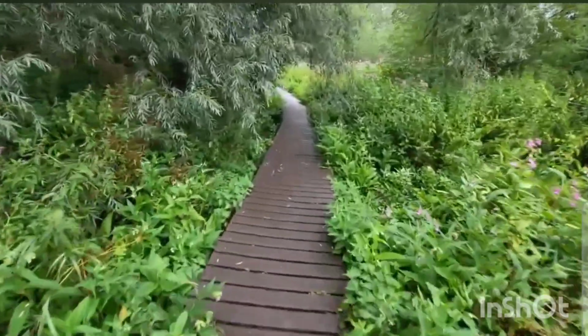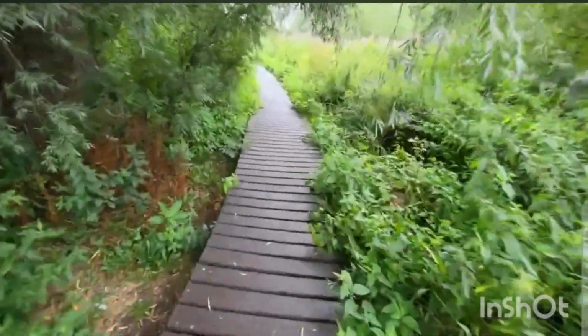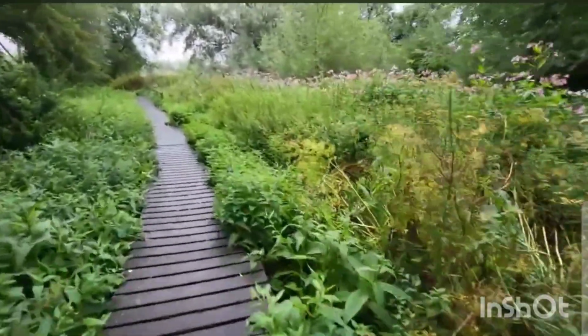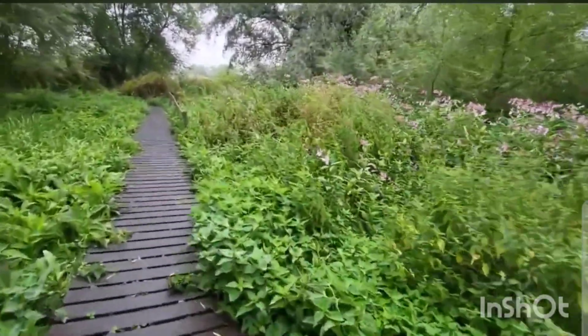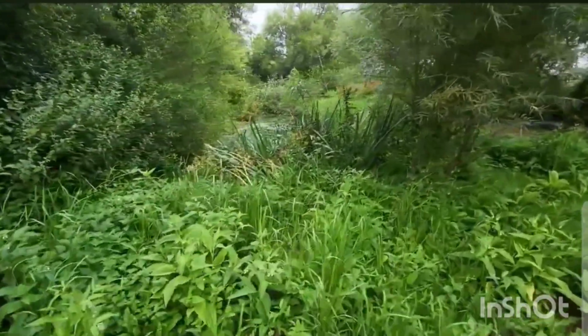So yeah, I highly suggest you come and try this walk out for yourselves. It's a gorgeous little walk. I really enjoy it. It really helps clear your head, you know, just allow yourself to soak in the nature that's around you. You've got a little pond there.